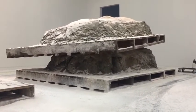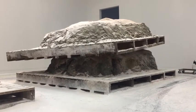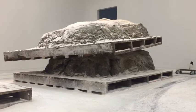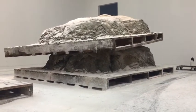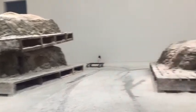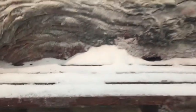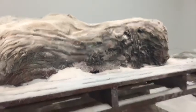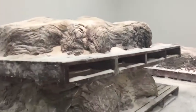Gruesome, this sculpture. The weight of the second stack crushing the remains of freshly killed animals. But of course, also a sculpture about stability, architecture, construction.